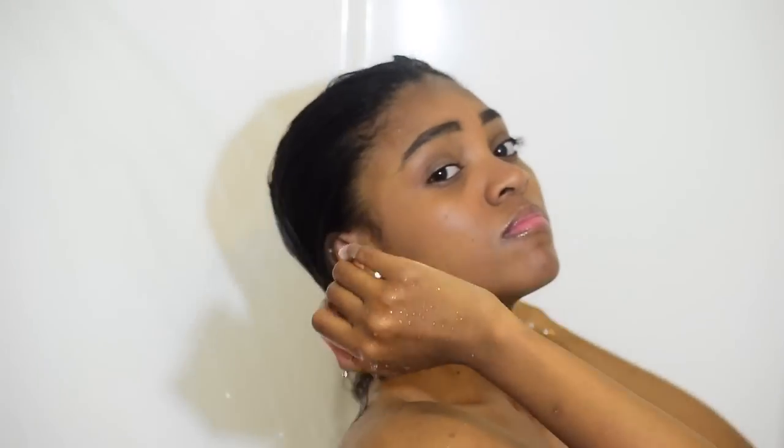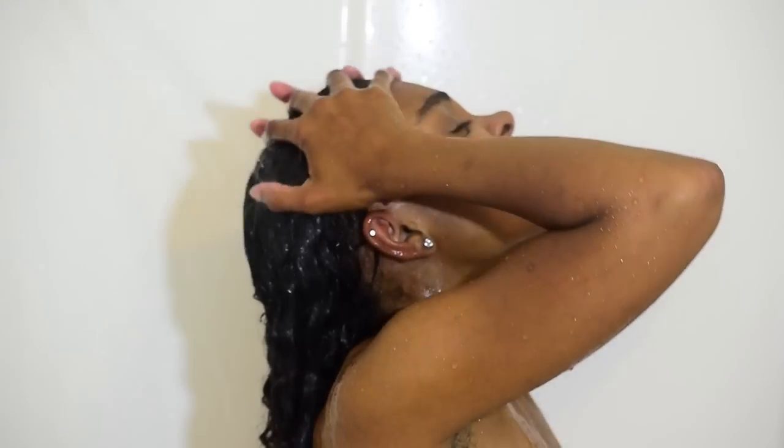Alright, let's go. So this is what my hair looks like as of now. Very limp, oily, and has a bit of dandruff, so it's definitely time for a wash. I'm going to start off by rinsing my hair with lukewarm water, because sis, that's what you need to do.